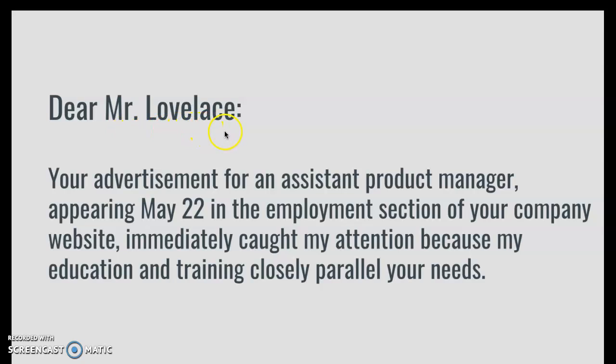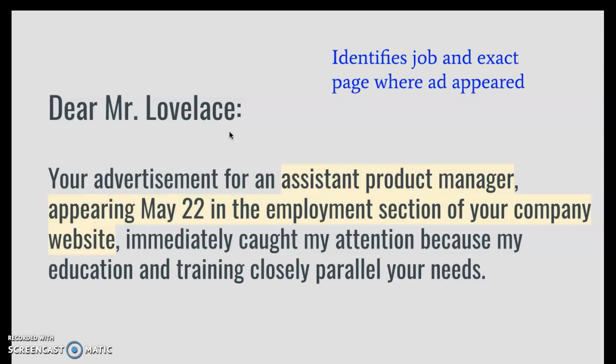Dear Mr. Lovelace, this is you searching up who is doing the hiring process. It's not maybe the company name, it's the specific person who you may have an interview with. So, Dear Mr. Lovelace, your advertisement for an assistant product manager appearing May 22nd in the employment section of your company website immediately caught my attention because my education and training closely parallel your needs. So in this one, like I already said, Dear Mr. Lovelace, but it's also identifying the job and the exact page where the ad appeared.